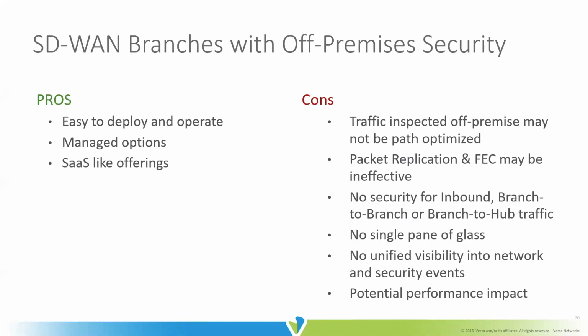So let's talk about some of the cons as it relates to this. Your actual traffic is no longer being inspected from a security perspective on-prem. It's being inspected off-prem now. So in that regard, the most important thing to understand and realize is there is now no context as it relates to path optimization. Your traffic is now being punted or sent off-premise from the branch to a different provider or a different cloud or a different location where they're optimized, so your intelligence for path optimization may not now be used or leveraged.